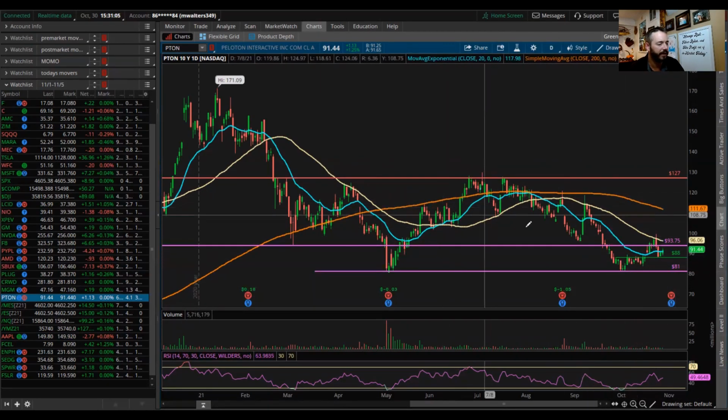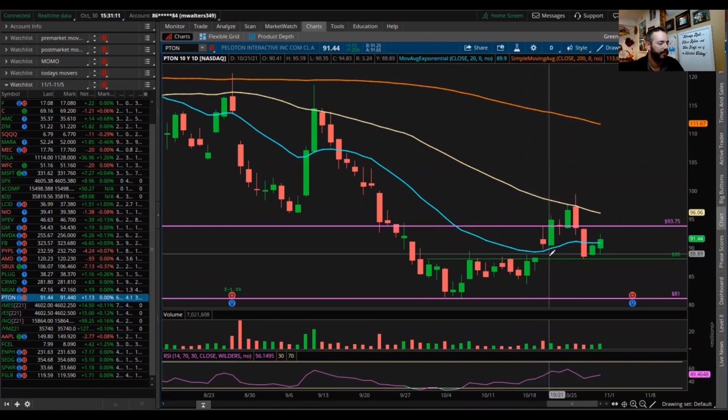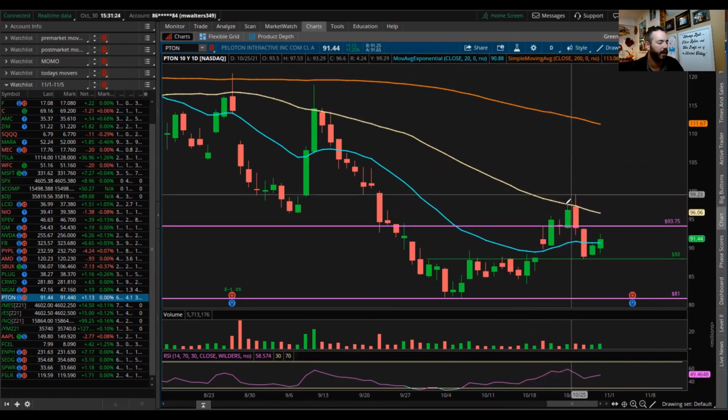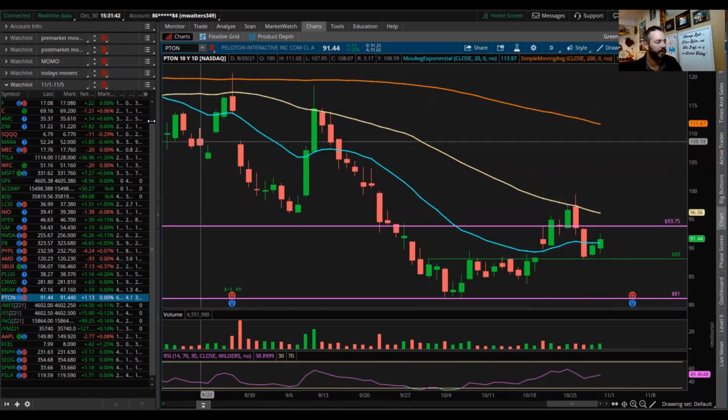While we did start to break out of this level here, I think it was this past week we had called Peloton for a breakout of 90, and I'm pretty sure we broke this level, took profits up into the high 90s, and then you see a pullback. It makes higher lows, higher highs. Now we're looking for that break through 100 and through the 50-day moving average. You can see here that the 50-day moving average has been resistance in the past.